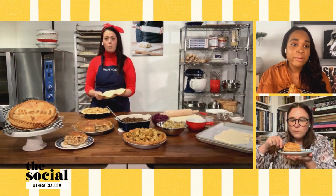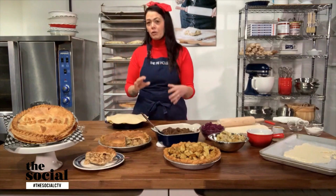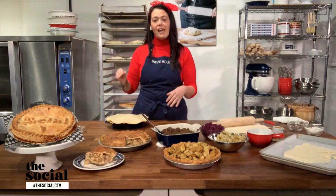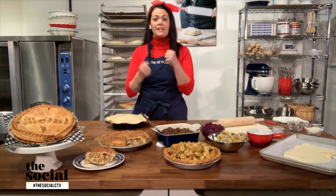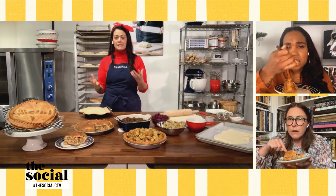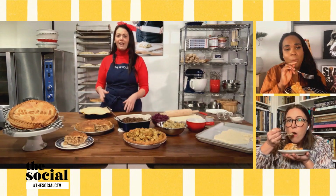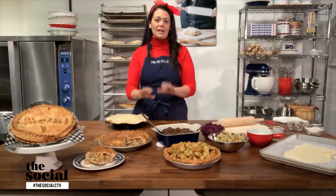But second is you want to keep that butter as cold as possible. So the colder it is when it goes into that hot oven, it starts to melt. It creates steam. It expands. That's where you're seeing those flaky layers. So that's what makes it really special. And then also keep your hands off. You're not making bread here, you're making pie. So work it really fast and rest that dough.